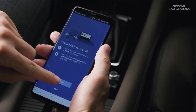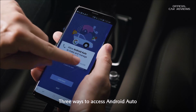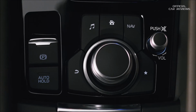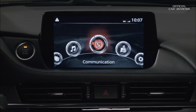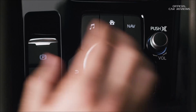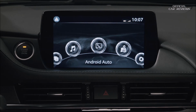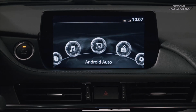From your device, follow the prompts to allow Android Auto. There are 3 ways to access Android Auto. The first and easiest way is to press and hold the home button next to the commander knob until the Android Auto user interface appears on your Mazda Connect screen. From the Mazda Connect home screen, you can also tilt the commander knob forward to highlight the Android Auto icon in the top left corner, then press down on the knob to select.